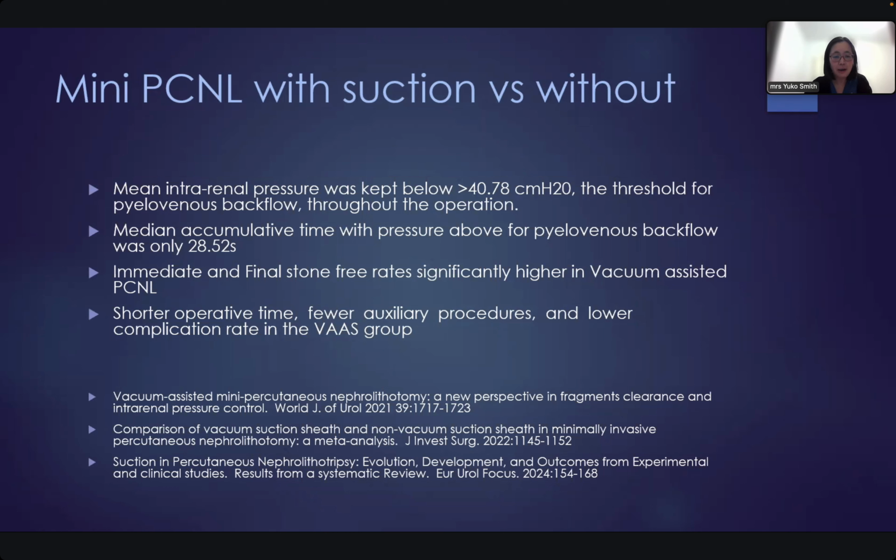In this single centre study below from the World Journal of Urology, they performed mini PCNL with and without suction. And in the mini arm and the standard arm, in some of the patients, they had a ureteric access catheter connected to a urodynamic machine so that they could monitor the intrarenal pressures. And they showed that the intrarenal pressure was kept below the threshold for pyelovenous backflow throughout the operation in the arm with suction, with a mean cumulative time with the pressure above the threshold for pyelovenous backflow at less than 30 seconds. And this was usually during the beginning when access was being attained before suction was connected.